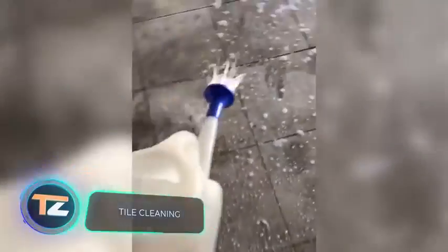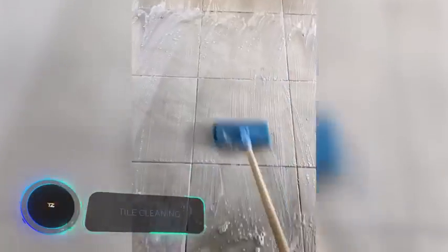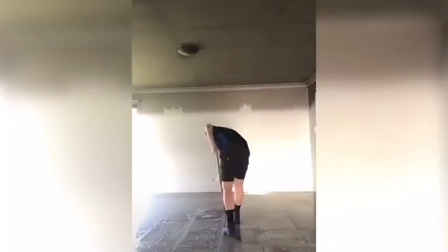Tile cleaning. The owners of this tile floor must have already forgotten what its original color actually was. However, professional workers remedied the situation when they carried out a thorough cleaning in several stages. After the treatment, even the seams began to look lighter.